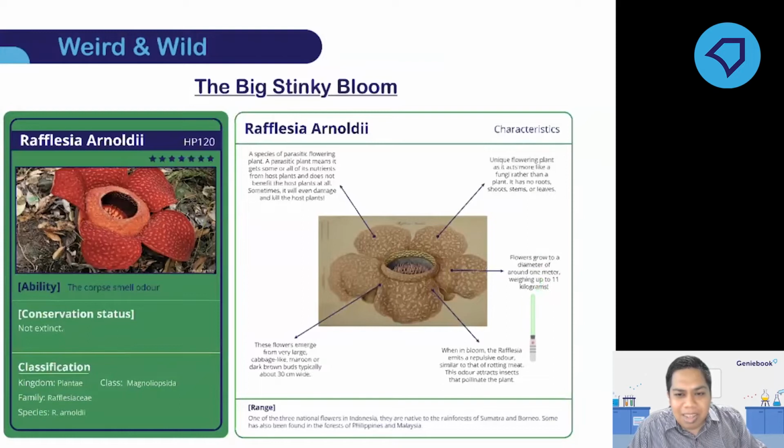Can you believe that? 11 kg. Yeah, it's a bit more cruel. It's more cruel than the Venus flytrap, right? Because it is a parasitic plant. It will actually suck out the food from another plant.